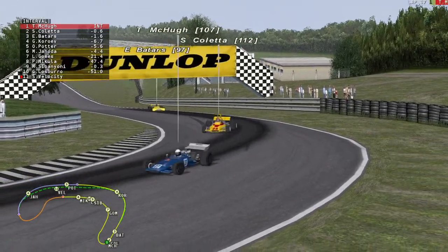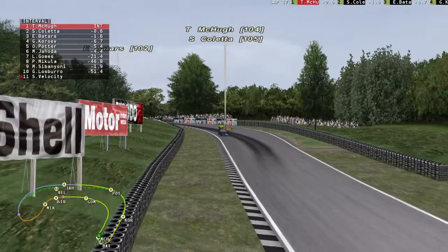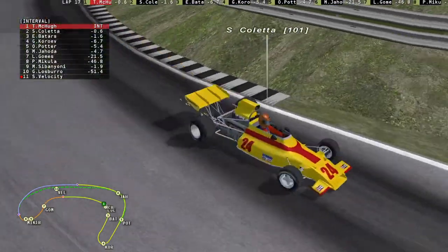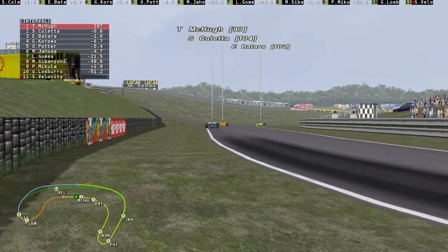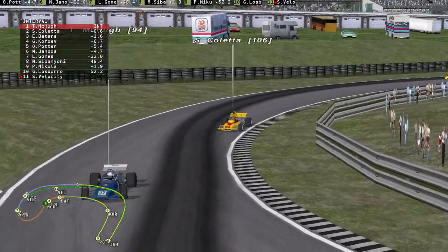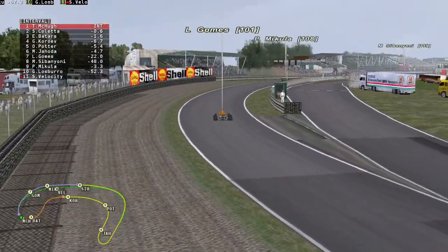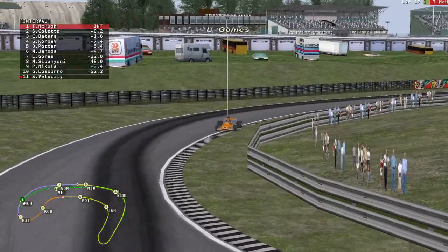This is now a two-horse race for the lead, as McHugh is slightly wide, missing the apex slightly in Druids. That may give Coletta an opportunity going into Graham Hill Bend, but he's still too far back. I think the grunt of McHugh's engine is just about keeping him ahead here, as it's still only one retirement. It's been relatively clean in terms of retirements here.